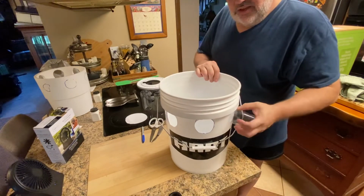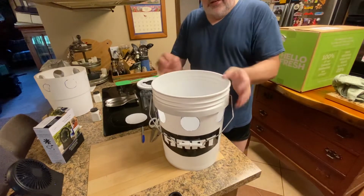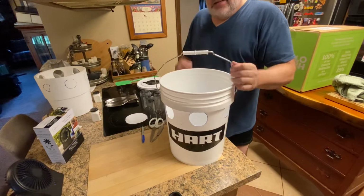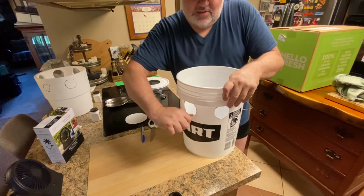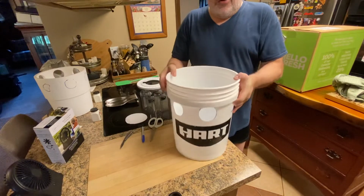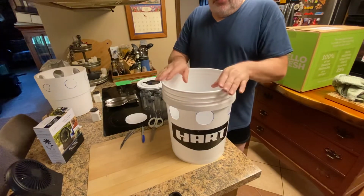So you can see these fit in there like that, right? So you got your bucket, you've traced it, and you've put holes in it, right? And it's easy to do this. I just did this with my pocket knife. I just stuck it in, worked it in, and then just started carefully cutting it out like that. Did just fine. These aren't that strong. You don't need to use a hole saw or anything like that unless you want to, right? So you got your bucket.